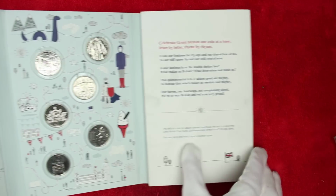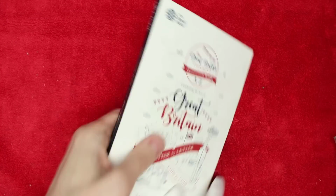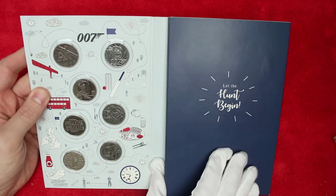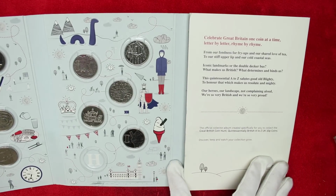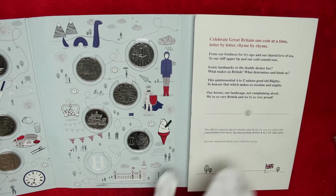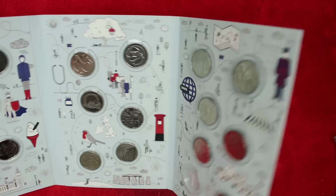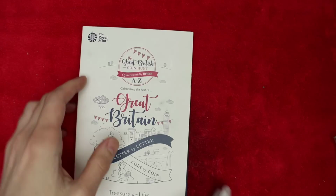So 7 still to go for 2019, but because the 2019s are so hard to find, we started a second book for 2018, which we are 2 letters off of completing. We need H for the Houses of Parliament, and we need T for the drink tea to complete this book. So let's get to these bags, see what we can find.